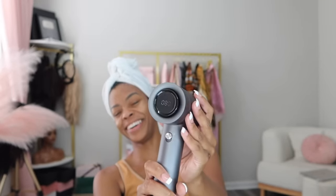So I'm shook, like, what? This is next level, next level blow dryer right here. Oh my God, you can change the temperature. That's a strong blow dryer. You got my lights blinking?